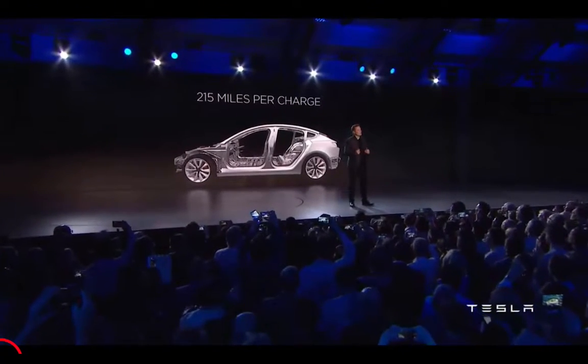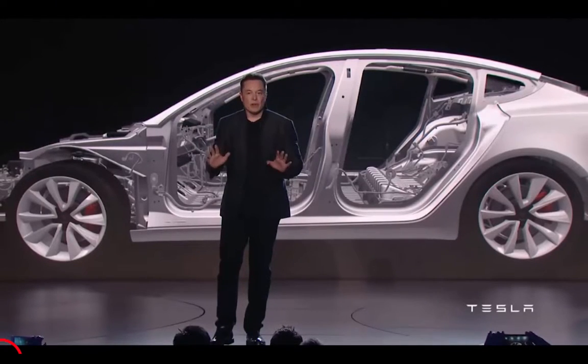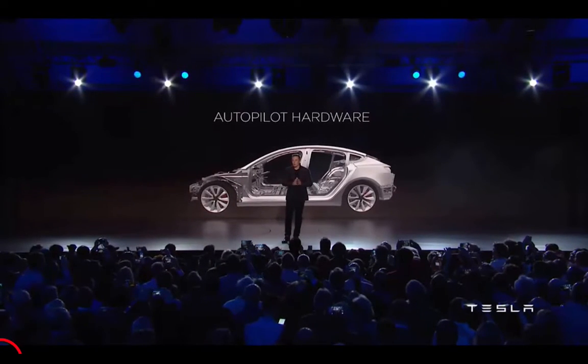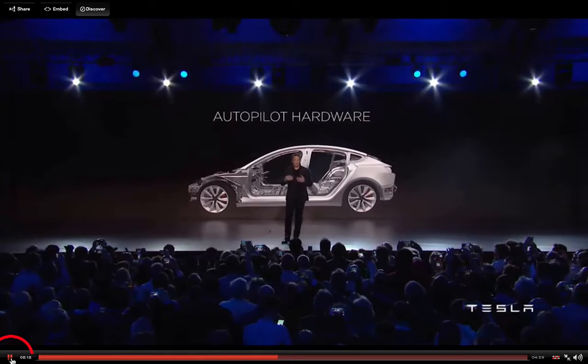We hope to exceed them. It will also, and that's with a small battery, you can get a bigger one. And all autopilot safety features will be present in every car.